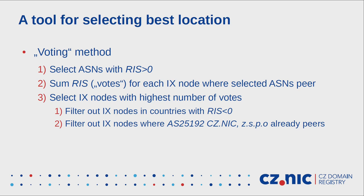We drop countries, we drop internet exchange nodes in countries with RTT impact score below zero. And we also drop nodes where we are already present.